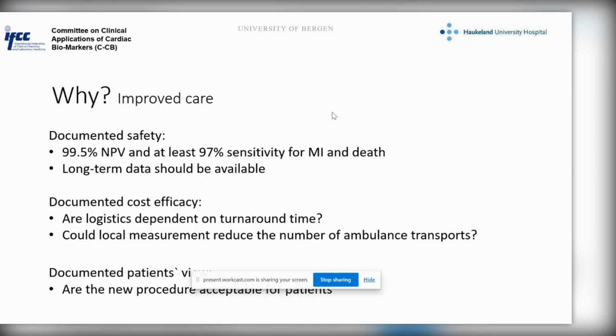So you just have to go through the patient flow, look at the bottlenecks and see where they are, and whether it is likely that a reduction in turnaround time for troponin will help you. And if it's not likely, well, maybe you should focus on something else first. Also, I think it would be a very good thing to test this during the implementation of the assay to see that it really helps.